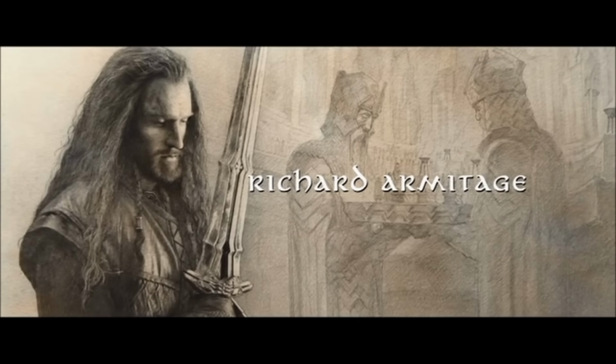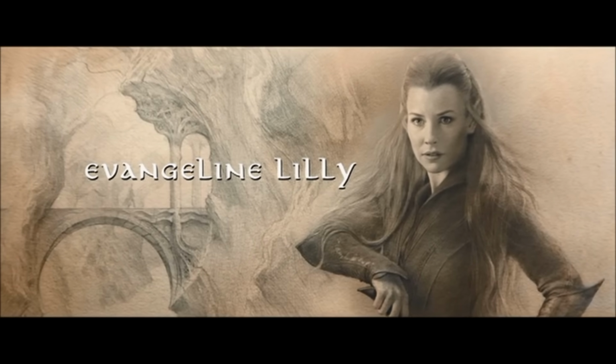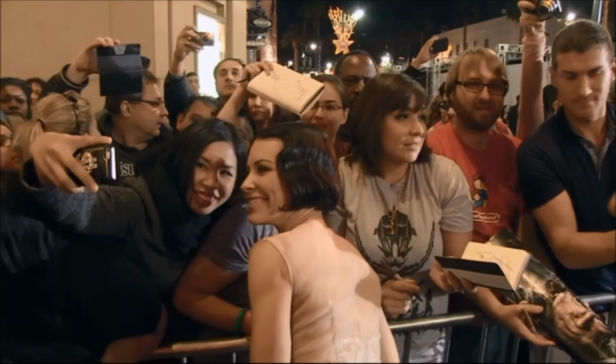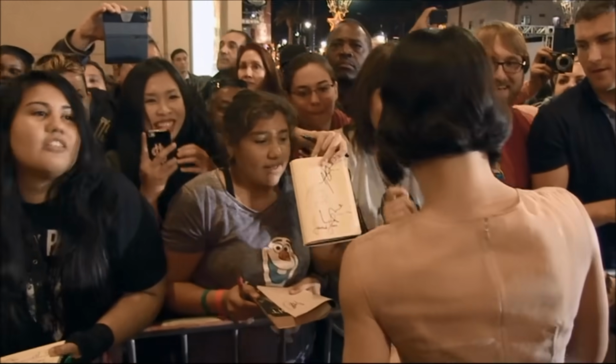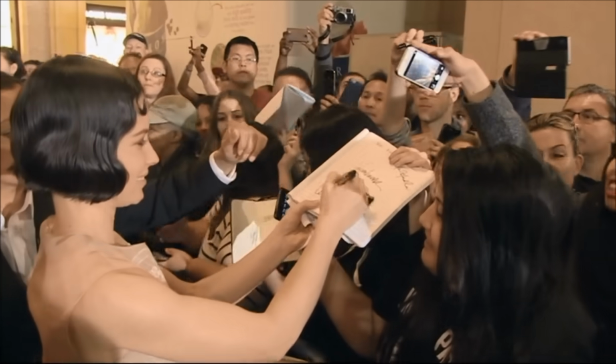Seeing Tauriel's portrait at the end, it was a total surprise, and I was really touched by it. It meant a lot to me because my character wasn't in the book and was very controversial. It sort of felt like an affirmation. I guess the character, Tauriel, had sort of earned her place in this world.